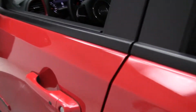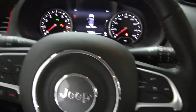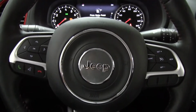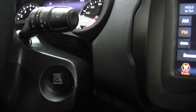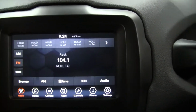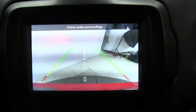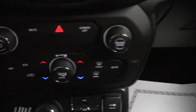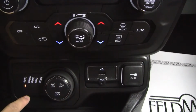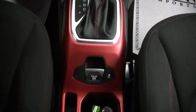Come alongside, this one does come with a keyless entry, power windows, a heated steering wheel, controls with Bluetooth capabilities, a push start ignition, touchscreen media display, a rear view backup camera, dual climate controls, different driving settings, auxiliary port, 9-speed automatic transmission.